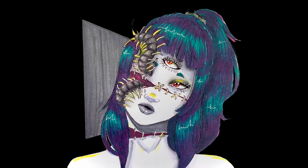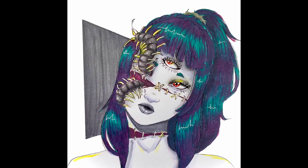Here's a time lapse of the drawing process, so you can see without me zooming in or having my hand blocking the way. You can see how it started and how it ended.